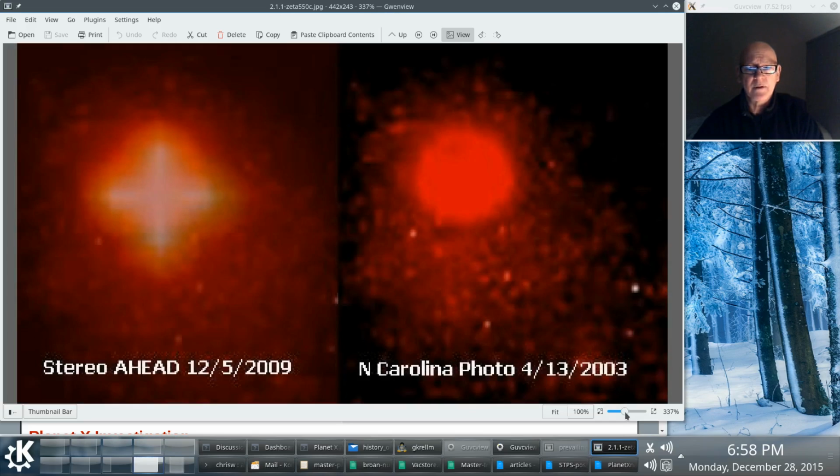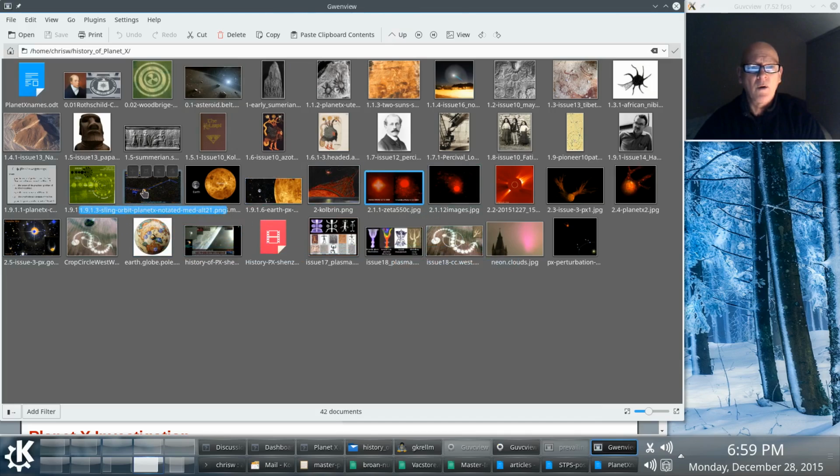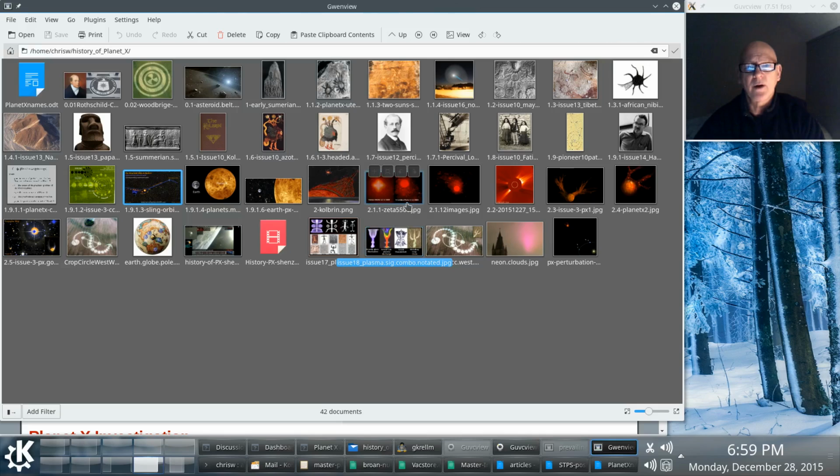So here we have genuine catches, visible light of Planet X. What's interesting about these is you see the black space behind the body of Planet X. This is because this was in 2003, and Planet X was a long way from the sun, so it's not near the sun, so we're looking out into deep space as a backdrop. That's why you have the color black behind this.